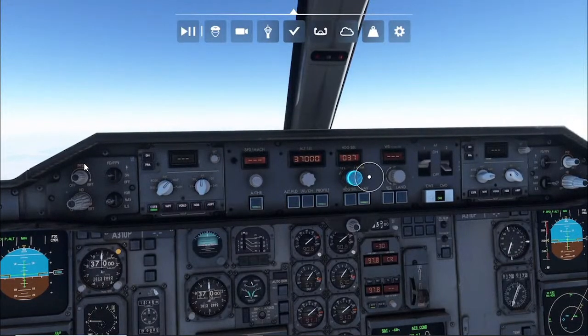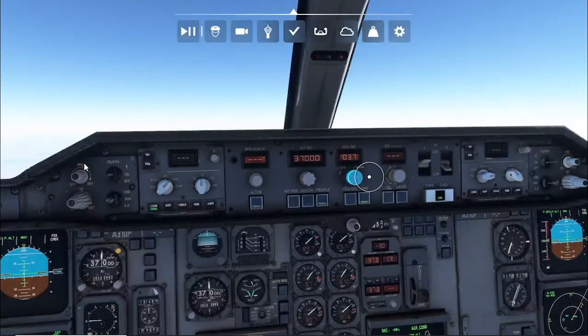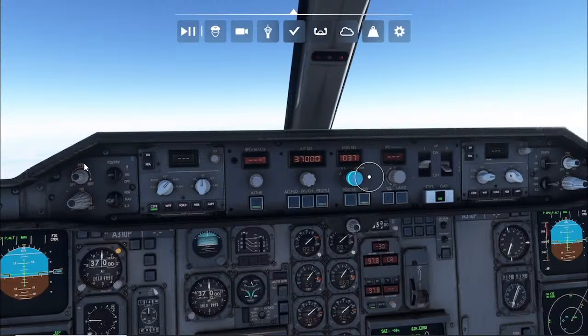Oh, it made it worse. Oh, shit. I've never had that happen before. Anytime I've rebooted it, it's always got better. Let's try rebooting it one more time. And if not, no big deal.